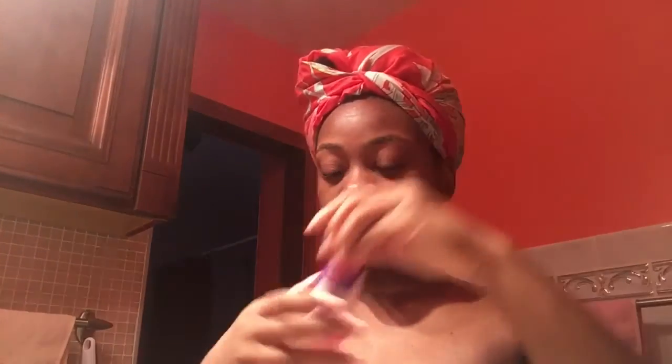And now we go in with one more round of toner, and this is the finish, the end of it. And just pat that in. Kind of just pat that into my face. Fan my face a little bit before I go back in with my fingers.